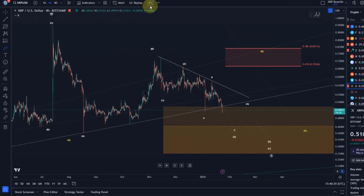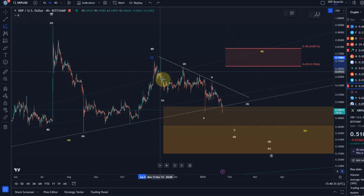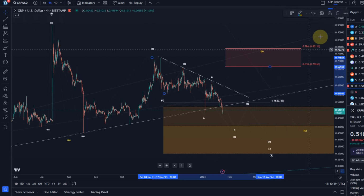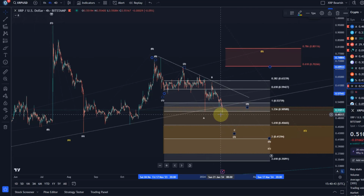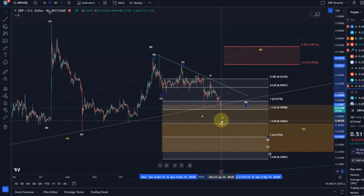The wave 3 is likely still in the making in this wave C, because so far the 3rd wave has not even reached minimum expectations. So what do we normally want to see for a 3rd wave? Oh, it might actually have reached minimum. The absolute minimum for this 3rd wave has been reached now after the break. 50.5 cents, the 1.236 extension, is the absolute minimum target for a 3rd.